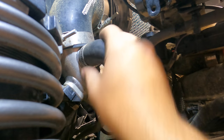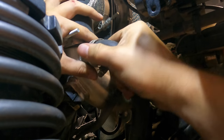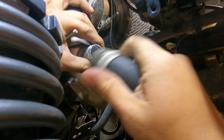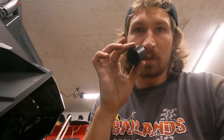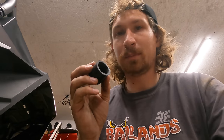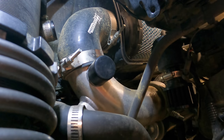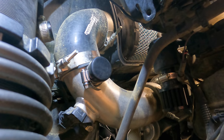All right, we just loosen that bad boy up. Now yank that tube off. There. So AA provides a rubber cap to cover this. And so what it looks like, simple. Just put a hose clamp over it and clamp her down. Make sure no air leaking is going on there. Don't want any moisture getting into that intake. And just like that, she slips on.